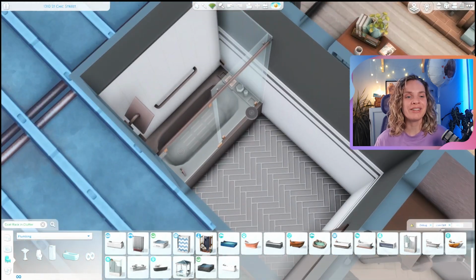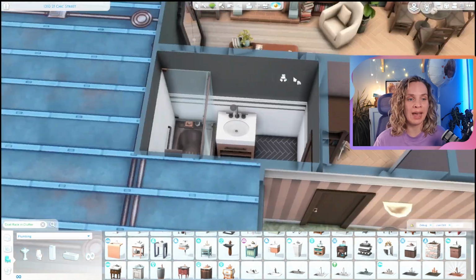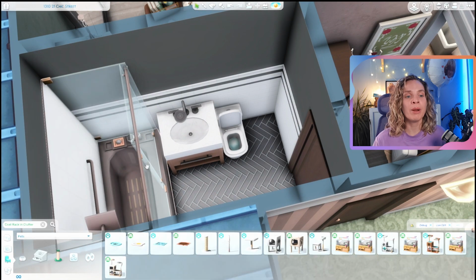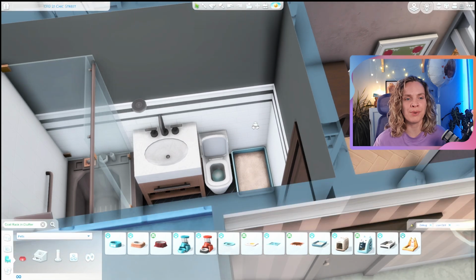And then here we have a nice modernized renovated bathroom as well, where I did remember to place a litter box for the cat, which is great because I always forget about placing those. But for this apartment, everything is all set for your cat. The only thing you might want to place are maybe some toys on the floor. Just scatter around some random toys.